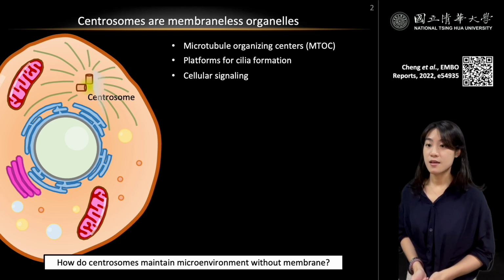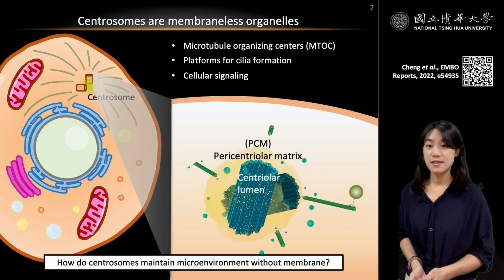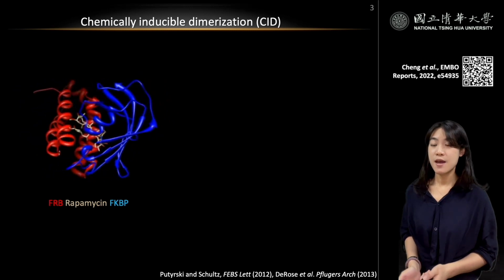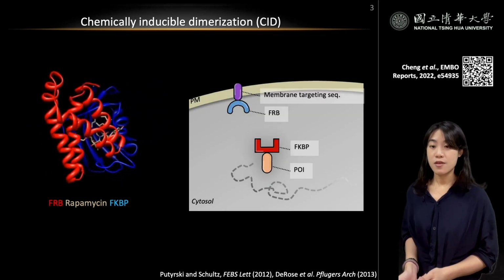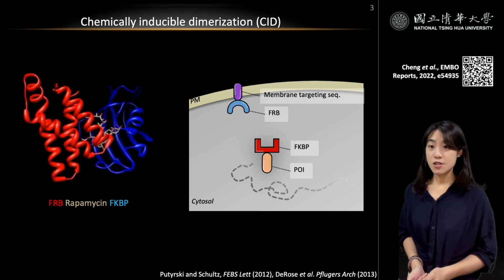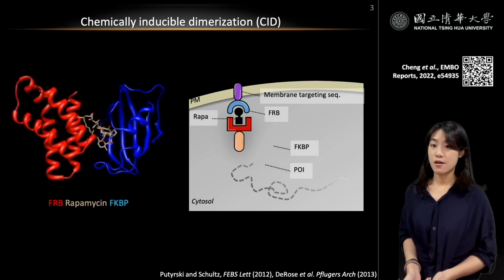To understand this, in the following experiment, we investigated the centrosome at 3 subcompartments, from core to the exterior region: centriolar lumen, pericentriolar matrix, and centriolar satellites. On top of it, we incorporated a chemically inducible dimerization system in which FRB and FKBP can be joined together upon rapamycin treatment. We conjugate FRB with region of interest and FKBP with protein of interest. Such dimerization allows us to see translocation of probe to targeting area when they are in close proximity.